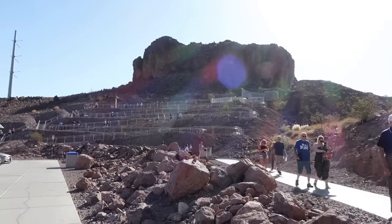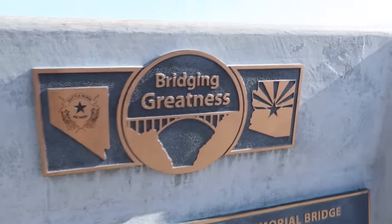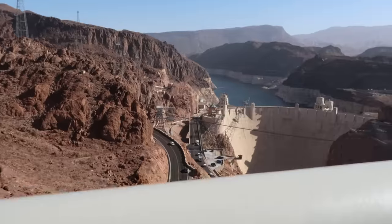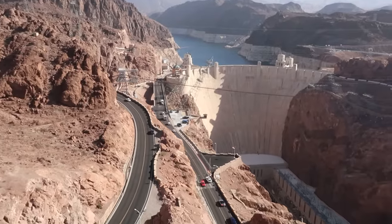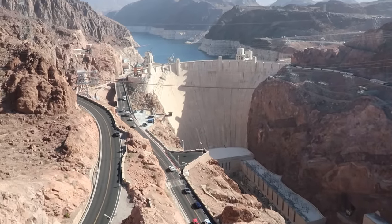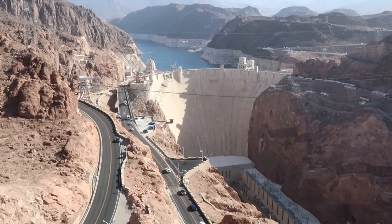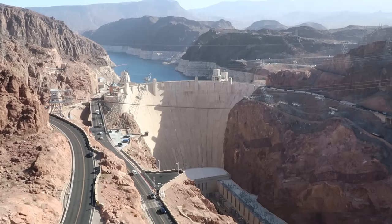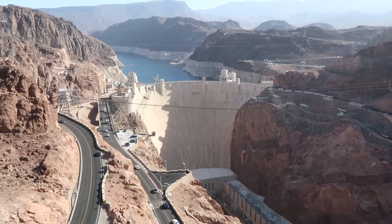There is now a bypass road, so you don't have to drive through the dam anymore, but I would highly recommend pulling over, even if it's just to walk the Memorial Bridge and the overlook, which has free parking, there are bathrooms, and it is a very quick walk from the parking spot. But it is a very incredible sight to see. It's not for everyone though. If you're afraid of heights, I'd say beware.